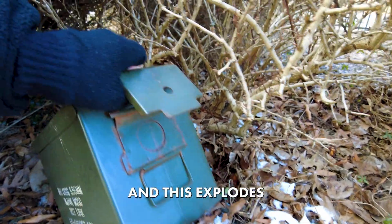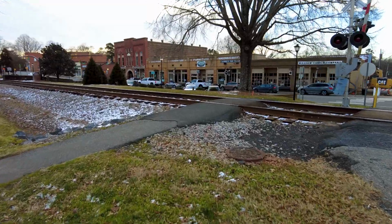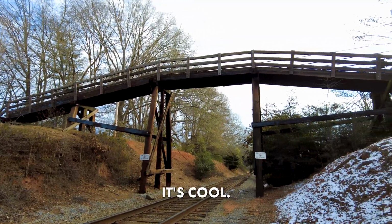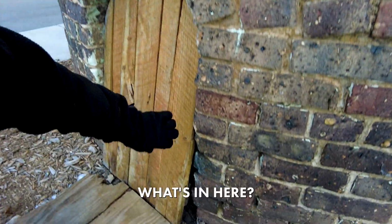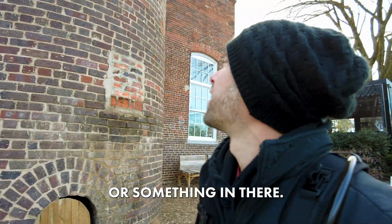Open the lid and this explodes. Remember me. This is Waxhaw. So we're on the famous bridge of Waxhaw. It's cool, right? What could be in this old mill? What's in here? Imagine if I'd opened that and there was like treasure or something in there.